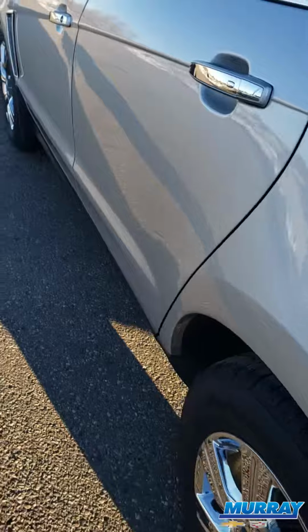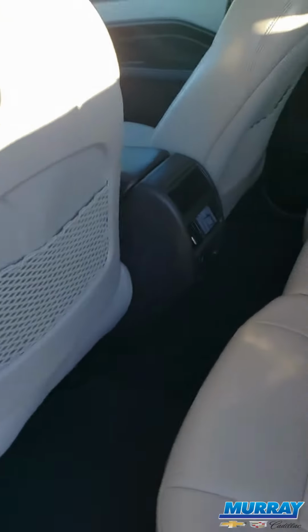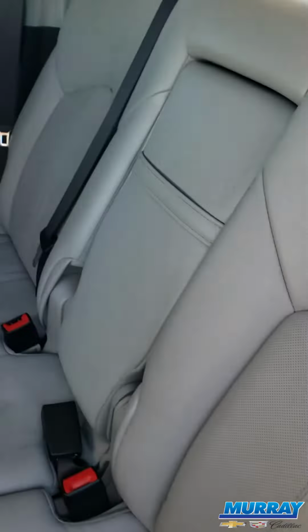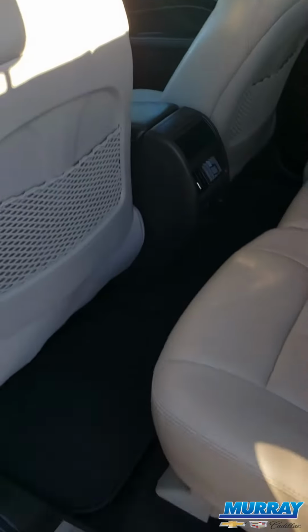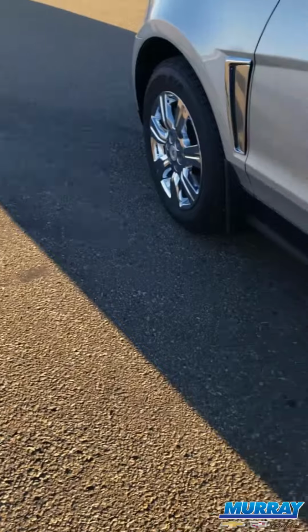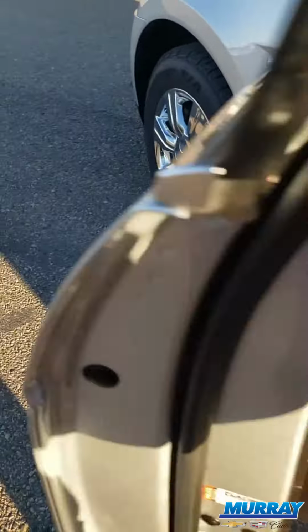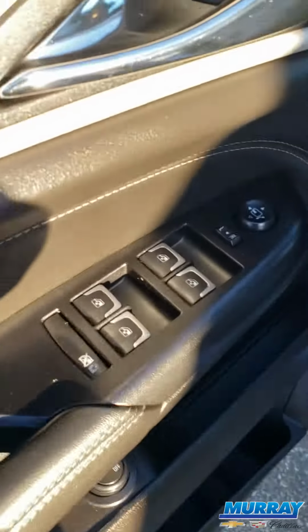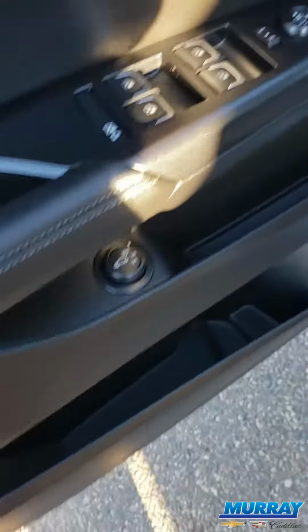Move on to the back here. Beautiful tan leather seats. Has the armrest with the cup holders. Keyless entry, so you just have to have your fob in your hand and you can lock and unlock the doors. Power door locks, power windows.